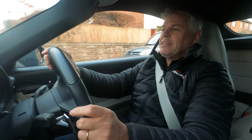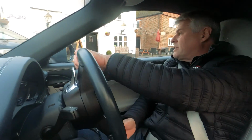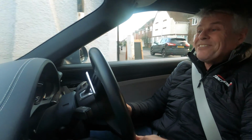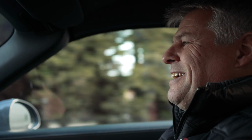So a tight corner coming up, I'm just going to see how reactive the car is to the rear wheel steer. To a tight corner, I need quite a lot of lock, and I can feel the rear turning the front ever so slightly.